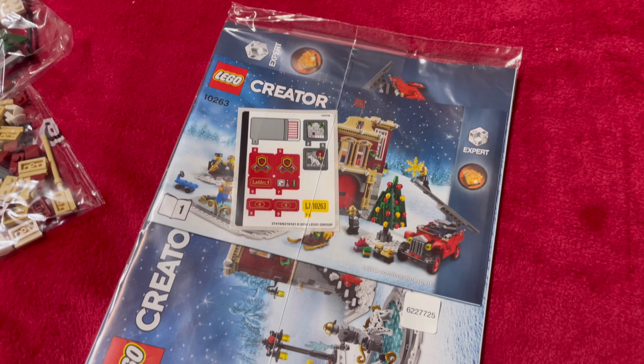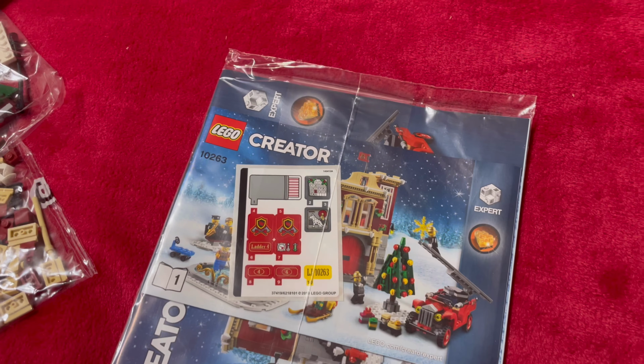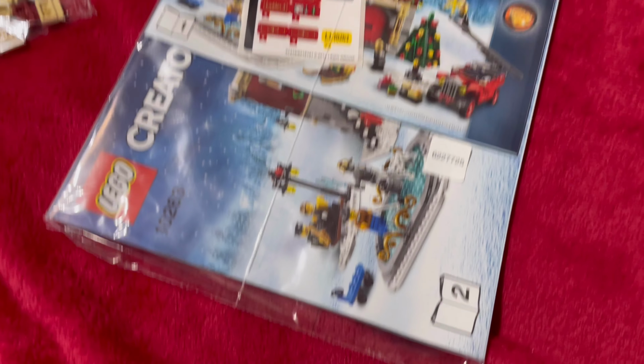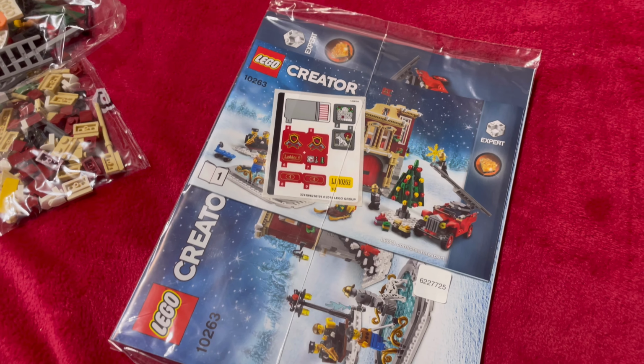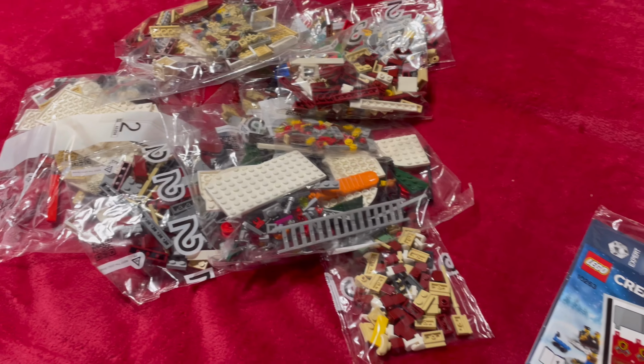Alright, so I opened up the Winter Village Fire Station, and again, I noticed this. I guess it's more common than I thought. I've just been living under a rock, because LEGO do take care of their instructions, although this one's basically like a catalogue size. But I also noticed that, similar to the last set I just built, look, it's the box art on there, not showing the individual builds that you're making. Again, LEGO is very inconsistent with their instructions, but it's no real issue. I'm just nitpicking there, just observations.